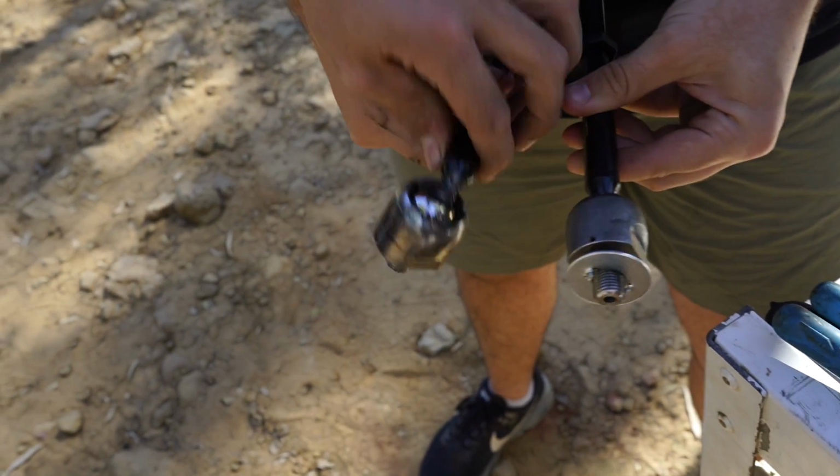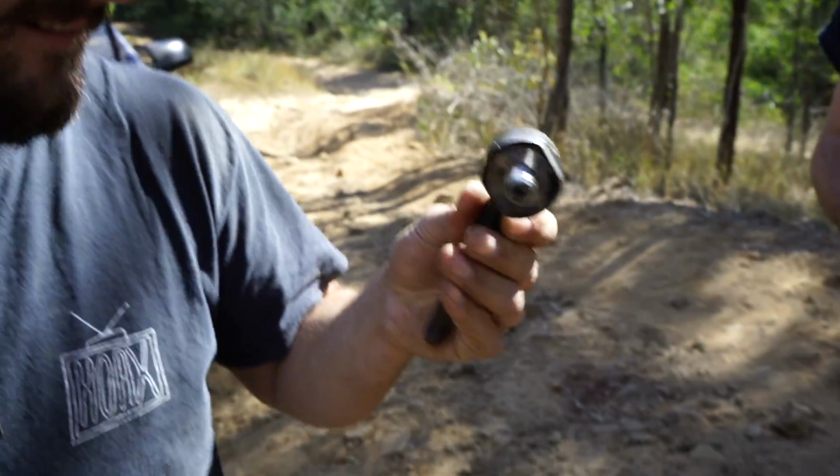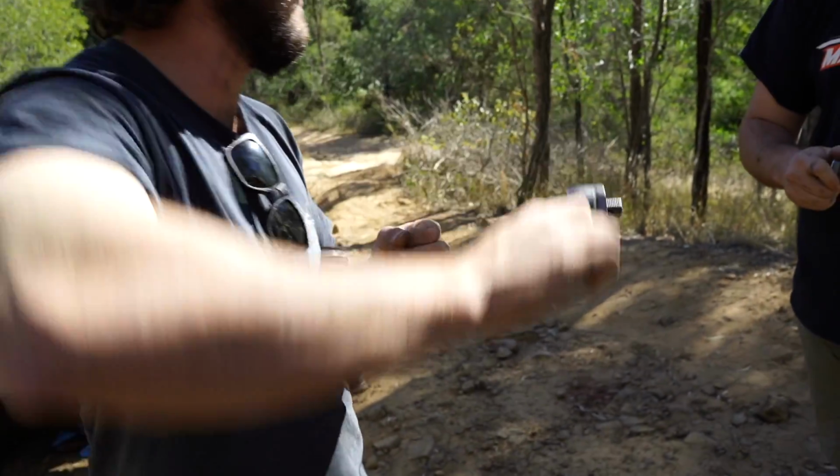Is there something wrong with this one? Yeah. Or is it? It's my high steer. It's like your crank starter. Hammer?